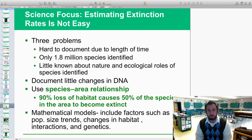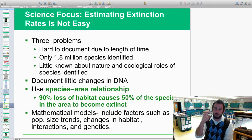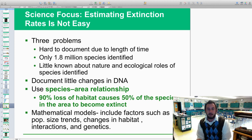It's very hard to do. Plus, we also have a species-to-area relationship that we use to predict extinction rates. One of those is that a 90% loss of habitat causes about 50% of the species in that area to become extinct. That's a little mathematical formula that we've used to predict what's going to happen in the future as far as extinction rates go.